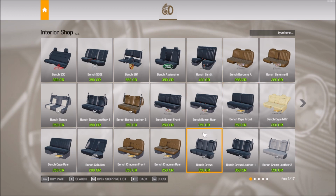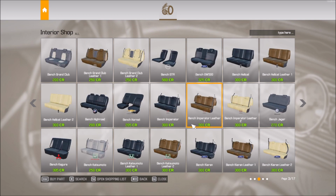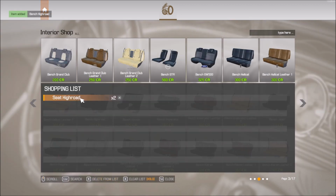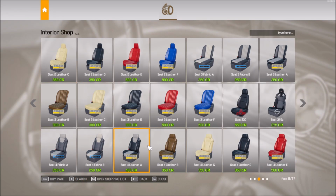This one's for the high road here. Bench, high road. There are black seats and a tan. Oh, man, I was not expecting that. Okay, all right. Well, I guess it is what it is. That's fine. I don't care, I guess. Don't care that much.